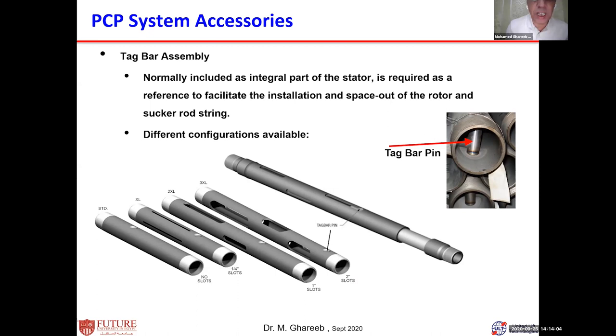Because the bottom of the stator is open, there should be something that stops me and says, yes, this is the bottom of your rotor, of your stator, you need to stop here. You need to do your spacing correctly in order to match the rotor with the stator, the two together. Then there is something we call the tag bar.